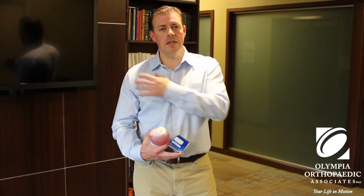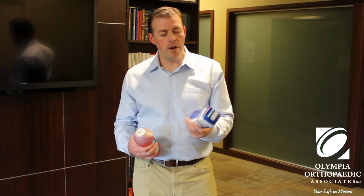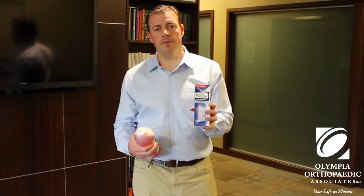And the reason for this is there's a particular bacteria that lives in the pores of the skin that is sort of notorious for bothering people after surgery. This will open up the pores and allow the water and the soap to wash out everything that's in those pores. I'll typically have people use this, say, in the shower for a week ahead of surgery if that's possible.